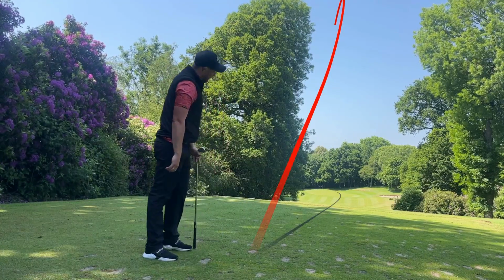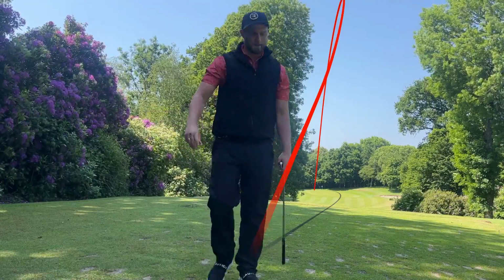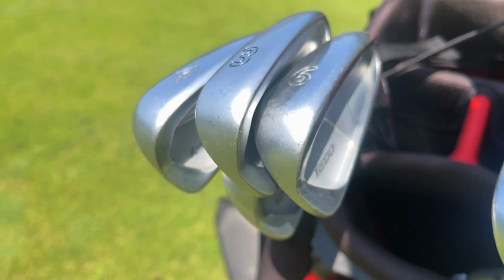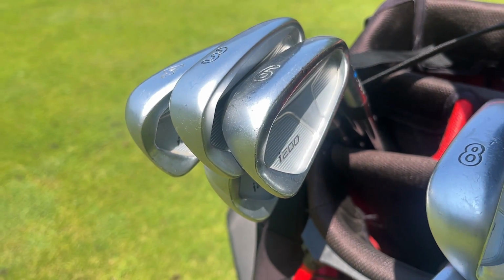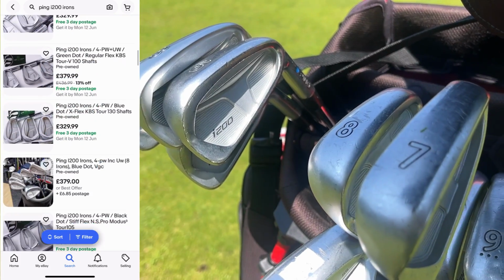And Simon, why would you do such a thing? Let me explain. I'm all about value when it comes to this game. What can I find the best price for you guys? And what player does it fit? Is it a low handicap, a mid handicap, a high handicapper? Is it going to retain some value after you bought it second hand?